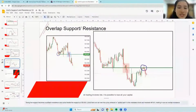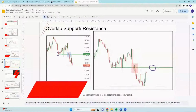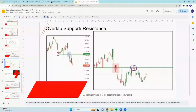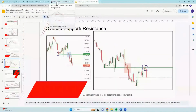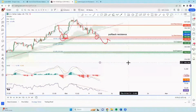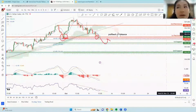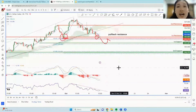Does that answer your question? Yes, I grasped it. I'll further my analysis again, but I understand what you mean. The first resistance, the line you drew, which is the pullback resistance, I understand it now. But yeah, it is a little bit close to where price is at. So I understand your concern as well.